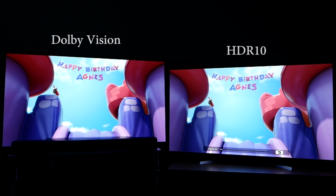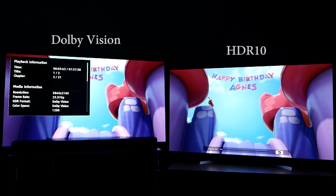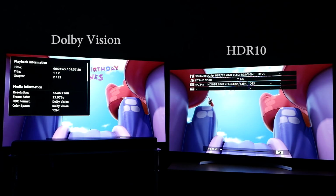Now, the reason for this improvement, I think, is because of 12-bit versus 10-bit. So let me pull up the playback info of the source disk. If you long press the info button on the OPPO 203, you can see that the original color space is in Dolby Vision 12-bit. But if I pull up the playback info on the HDR10 version using the Panasonic UB900, you can see that, I'll use the cursor, which comes in very handy, this magic cursor, you can see that it is originally in 10-bit, whereas on the Dolby Vision version, it is actually in 12-bit.